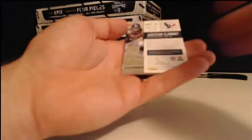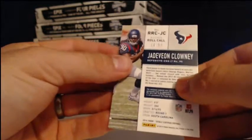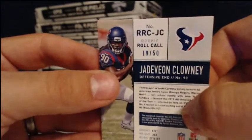Well, here's Houston right here for you. How about a Jadeveon Clowney, 19 of 50, rookie roll call in the blue. Nice blue hit there for you, Jeff. 19 of 50. Called your name just in time. Anyone else want to reveal their identity and maybe possibly get a card? Yeah, that's right. They get their Clowney. They're clowning on us.